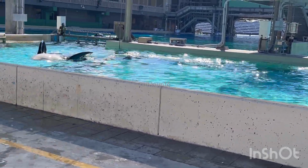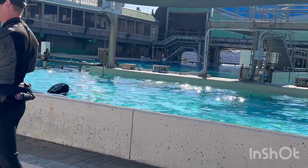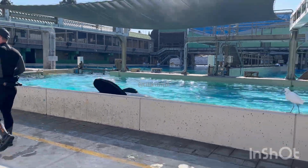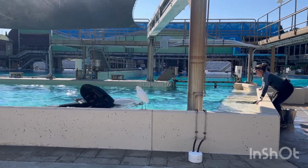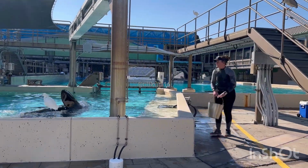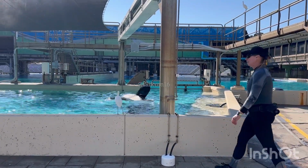All righty, ladies and gentlemen, if we could go ahead and make some room for our neighbors as people are shuffling in, that way everyone has the opportunity to get a great view of our medical pool. Now, for those just joining us, welcome to our inside working encounter. This is our medical pool. So Orca Encounter is a series of 5 different pools covering about 7 million gallons of ocean real salt water.